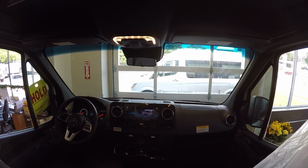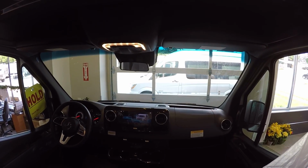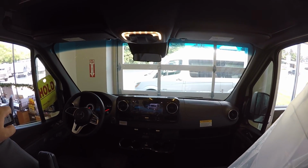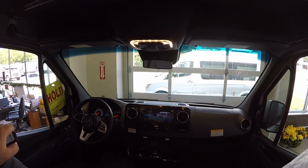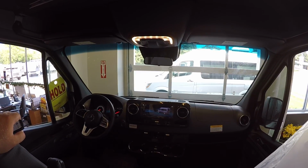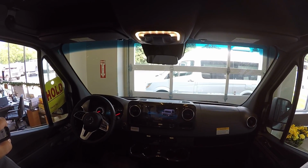So this is our 2020 Revel. I've got another one coming in early August and in late August, and they're going to have the exact same options as this one. We do take a minimal deposit, and you always have right of refusal if you get here and you don't like it, but we've never had that issue before.